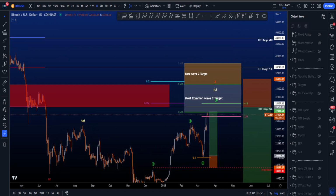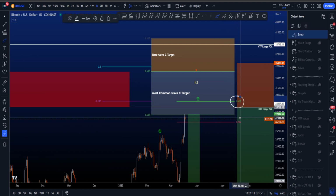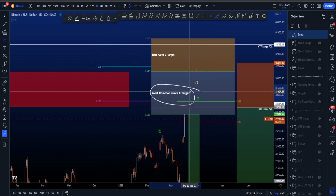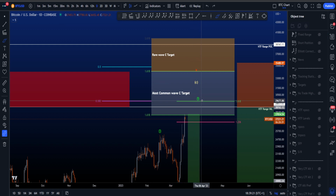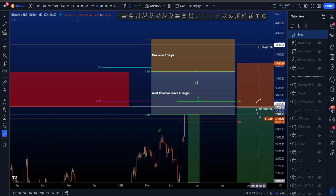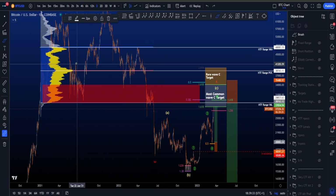And you can see that if we look at the target area for wave 5, another target for wave 5 is the 1.618, which basically sits at the exact same level as the 0.382 for the bigger wave X inside this most common wave C target area. So everything coming together at basically 29.6 to 29.7K. And not only that, you also have the high time frame range value area low over here at 28.8K from this range over here, which can act as very nice resistance in this area.